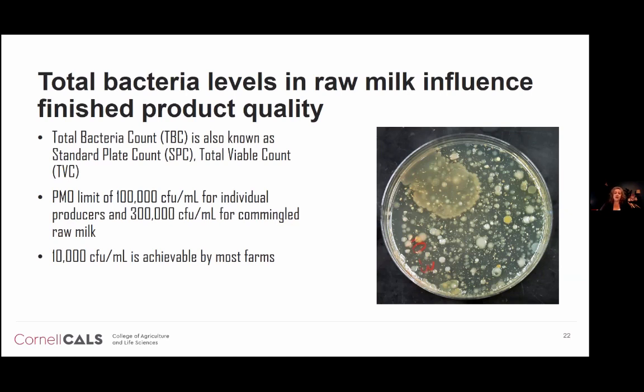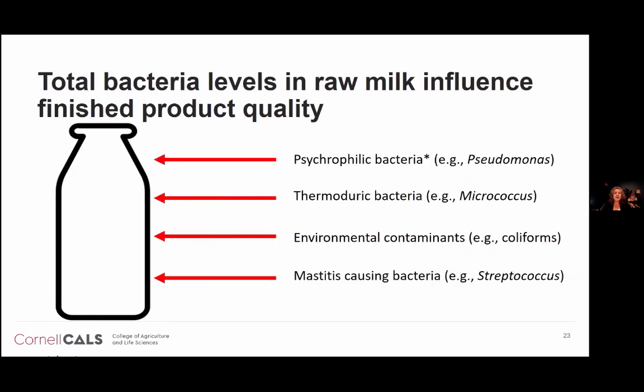And that's a limit or a measurement of quality that can be used. When we think about a total bacteria count, we're actually using a few different subsets of bacterial populations that make up that entire population. And the four big ones here are psychrophilic bacteria like Pseudomonas. These are organisms that grow at low temperatures. Thermoduric bacteria like Micrococcus or certain staph and strep that can survive minimum pasteurization temperatures for vat pasteurization, or sometimes called a laboratory pasteurization count. Environmental contaminants like coliforms, and mastitis causing bacteria like Streptococcus.